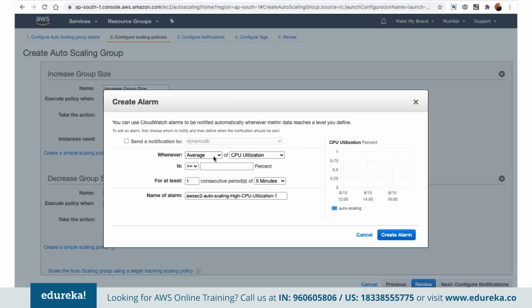And here we can choose the average, minimum, or maximum value for any instance usage, we can define it. So we can define whenever the average CPU usage is greater than or equal to, or less than, or we can define the entire operator as per the requirement.